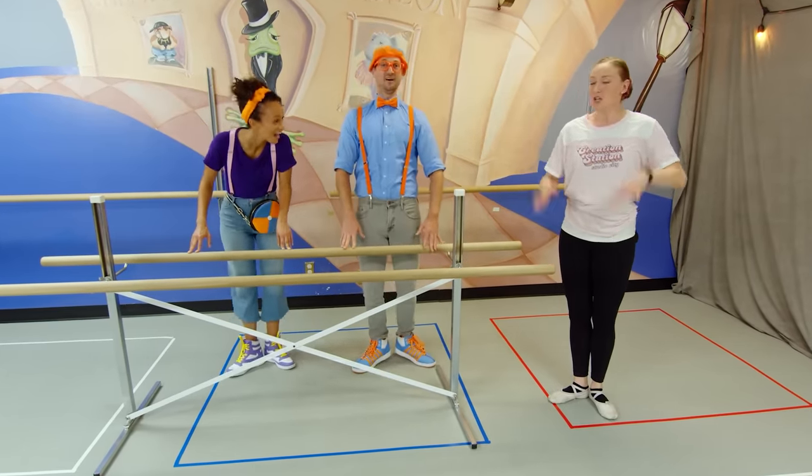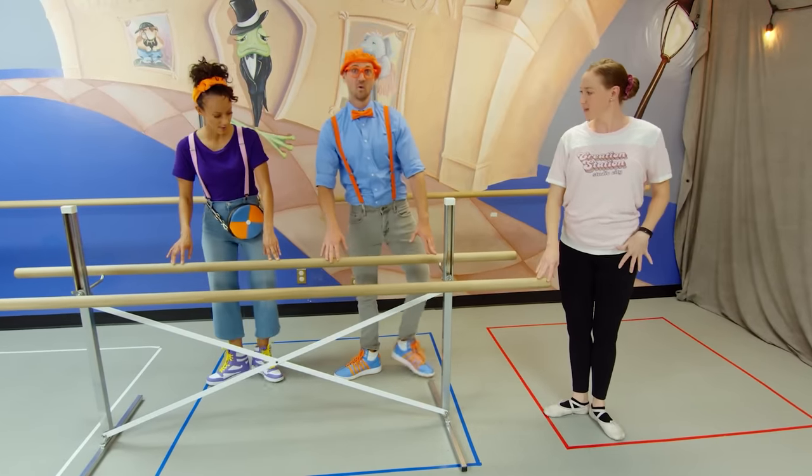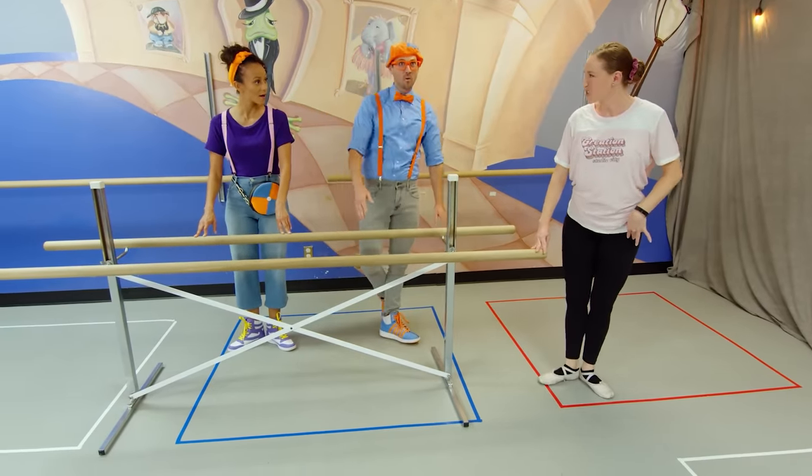Tendu. Excellent. So that's to the front, but you can also go side. And to the other side. And you can also go back. And then you can connect all those tendus and make kind of like a circle around yourself.